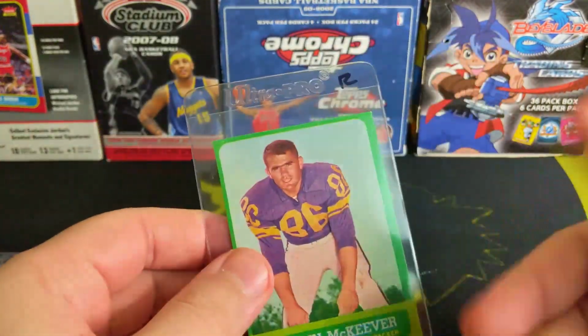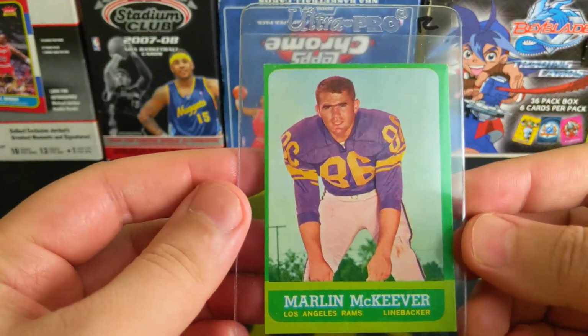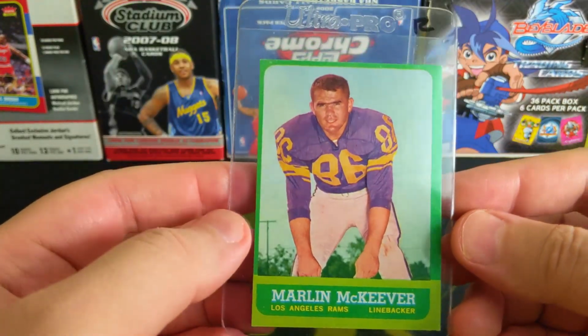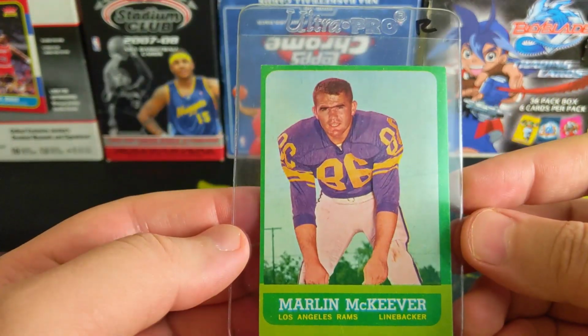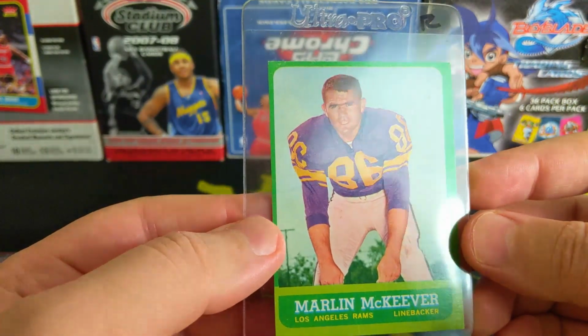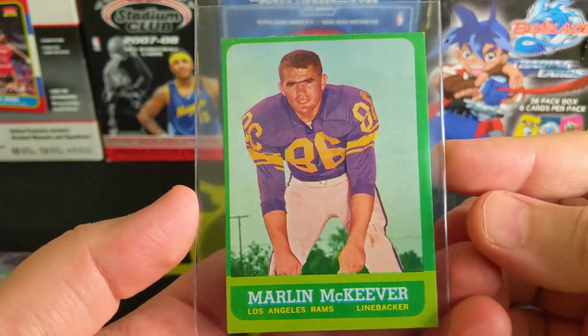If you're new to this little series, this is pretty much what I collect. My PC, and I got some players that I collect, favorites, whatnot. But when it comes to these, I pretty much treat them like gold. A lot of these are in really great shape.